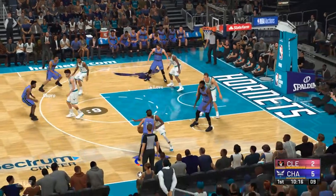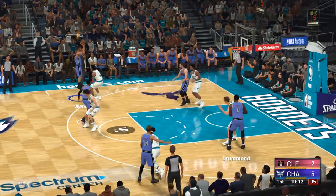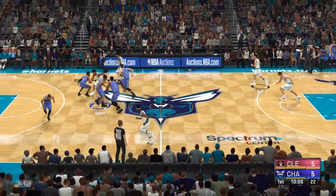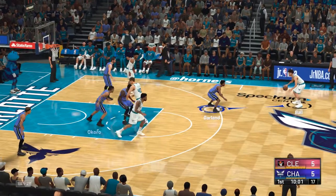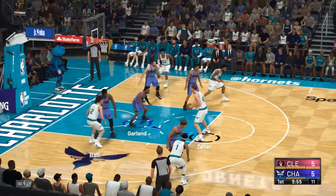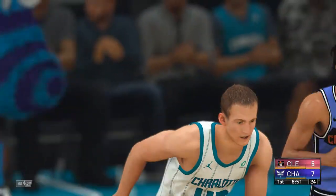Now, here's Okoro, following the miss by Kevin Love. 6 on the shot clock, takes a 3, and Okoro with the basket on the assist by Drummond. Oh, man, fantastic awareness from the big man. Drummond has an impressive understanding for when his guys have clean looks. Drummond working against Ball. 11 feet away. A nice shot by Zeller.